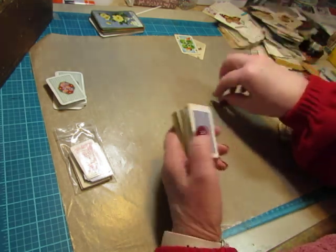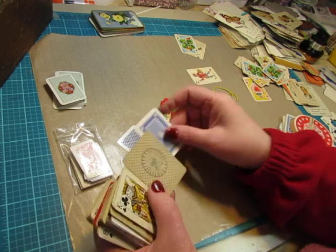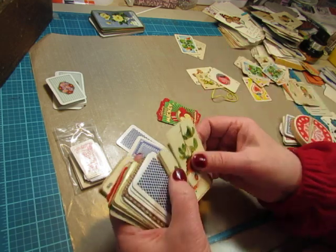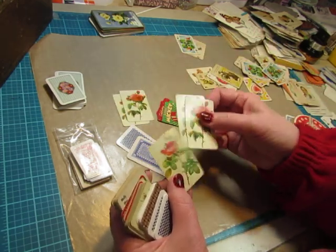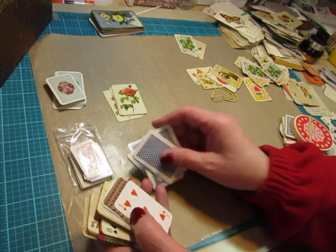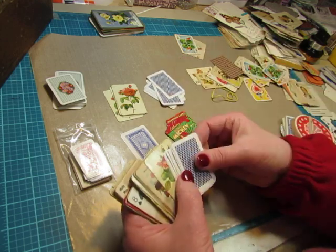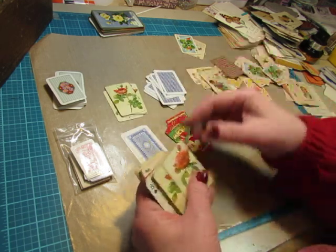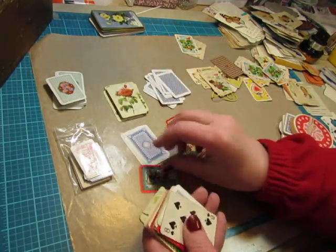Oh, these. Right in my hand. Mickey Mouse. Oh, these pretty roses. I love them. I remember finding them at the flea market and being so thrilled with them. There's 2 different designs. But I think they're probably almost gone. Got more than I thought I did. Montana.